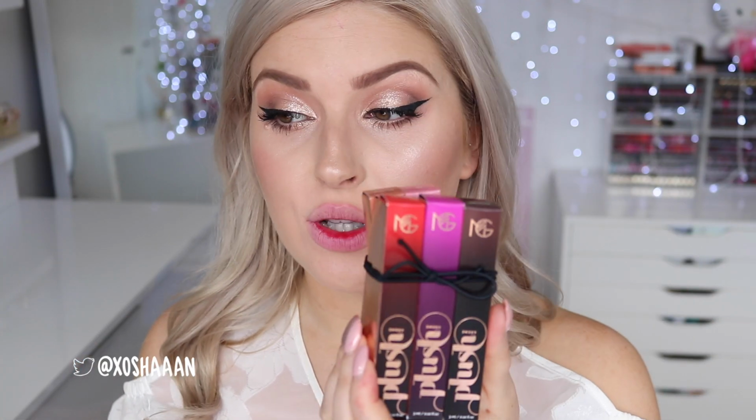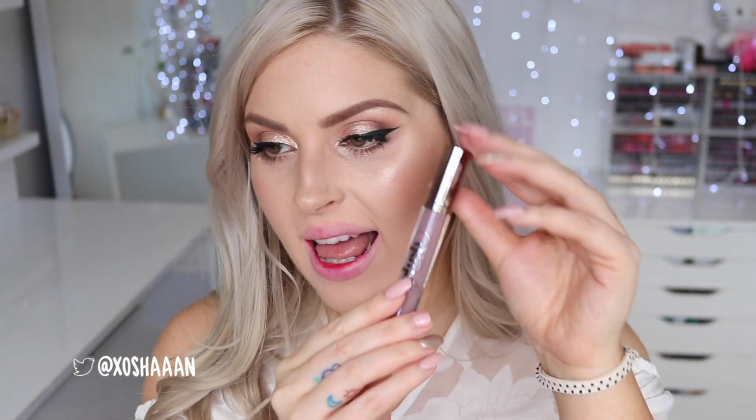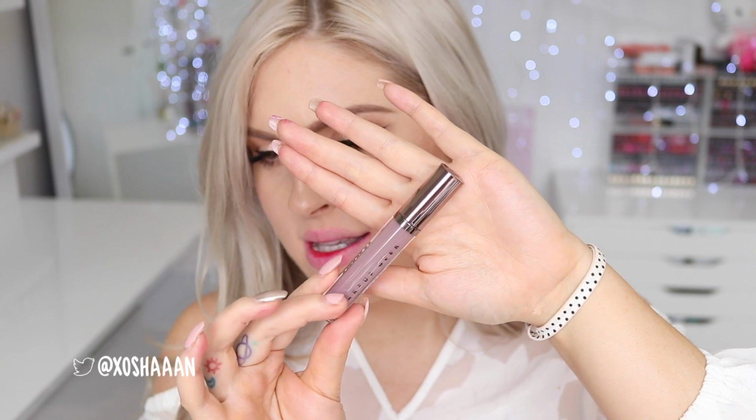Now let's move on to the 9 other lipsticks I'm swatching today. These are called the Plush Cream Lip Cream. You get 3 ml of product. I haven't even looked at the packaging. The boxes are cute though. Oh, I like it. It's just like a kind of gunmetal silver color. Little sticker on the bottom to show you the shade. This one here is called Trailblazer.